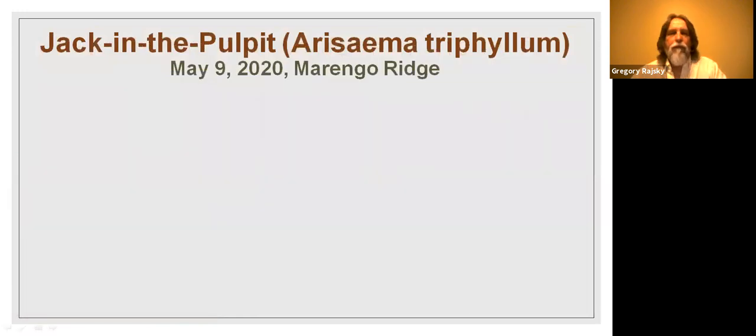We're going to take a look at three views of Jack-in-the-Pulpit that were all taken from the same visit to the same site, but they show varying phases of growth. So Arisaema triphyllum, the genus Arisaema is in the family of Ericaceae, or Araceae rather. And the Araceae or arum family is also the family of the skunk cabbage. So once again, we're going to see a plant that has a spathe and spadix flower structure.